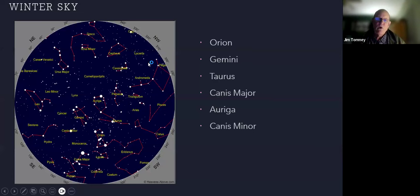So here we see what the sky looks like at midnight on the first day of winter, this winter solstice. And you can see that there are some very prominent constellations here. And we as astronomers tend to group constellations with the seasons. So if I were to group constellations of winter, they would include Orion, Gemini, Taurus, Canis Major with bright Sirius here, Auriga, and even Canis Minor. So all of these are your winter constellations that you want to get familiar with.